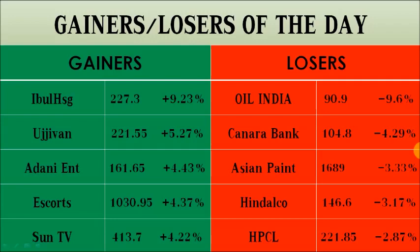Coming to the losers, Oil India, which we discussed yesterday because it was continuously on the downside, made a big cut today of almost 10%. Then comes Canara Bank, which closed more than 4 percent lower at 104.8, and Asian Paints, which was a gainer yesterday even in the falling market, today lost around 3.33%. Hindalco lost 3 percent again, and HPCL also closed around 3 percent on the negative side.